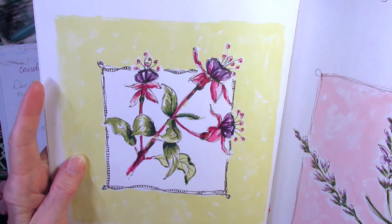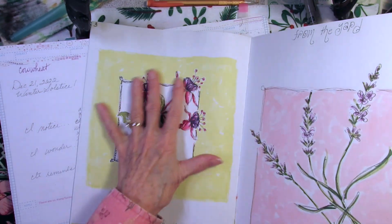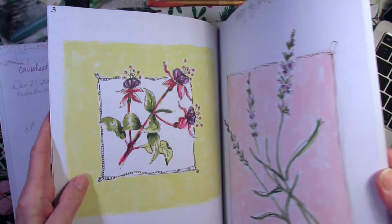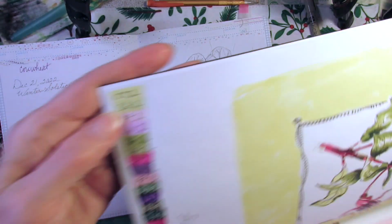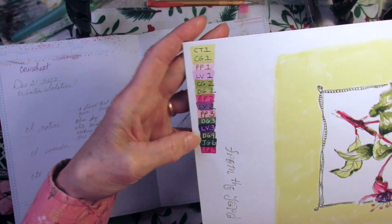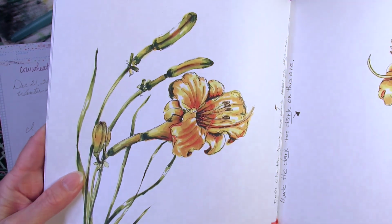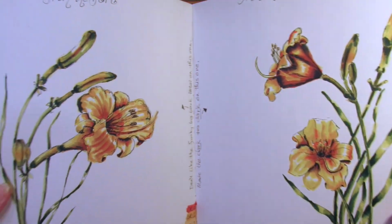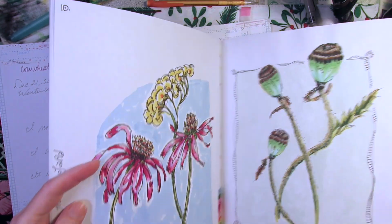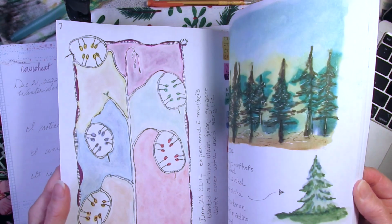This is some fuchsia over here. So I kind of took this idea and did the fuchsia there. This is with markers, and I've even got my marker swatches down here to show which ones I used. These came out really nice. I do like my lilies here. Again, this is just practicing. And I think this one, oh, there was another one I did over.